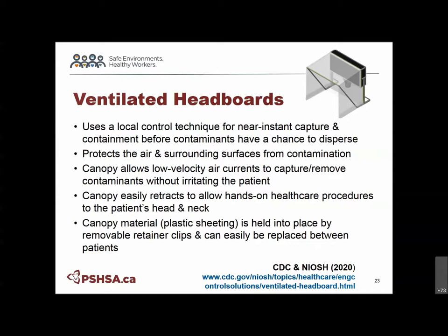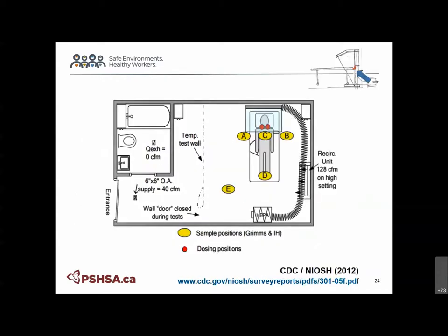So something like this, the actual HEPA unit might be anywhere from $2,000 to $3,000. And then building something like that is a matter of going to Home Depot and putting it together. CDC and NIOSH have the instructions on how to build these with PVC plumbing material or with 2x4 lumber. So it's not an expensive solution.